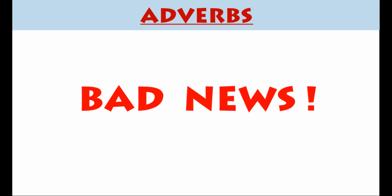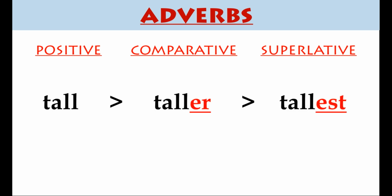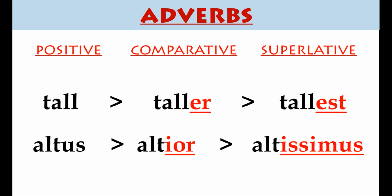And now we are on to the bad news, and the bad news is not that bad, really. It's not that difficult to learn this. It's just one little detail that might throw you. Adverbs, like adjectives, can have three different degrees. You have the basic form, the comparative form, and then the superlative. So just as you can have an adjective with the three degrees, the positive, the comparative, and the superlative, there we go, tall, taller, tallest. Adverbs can also have these three different forms.